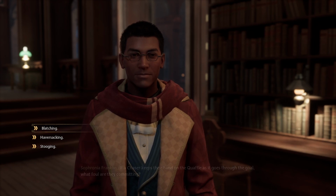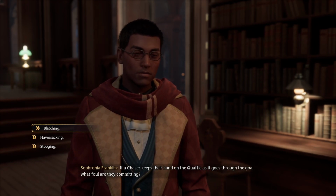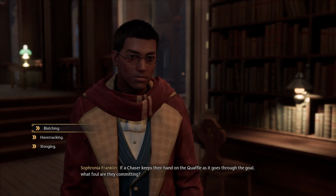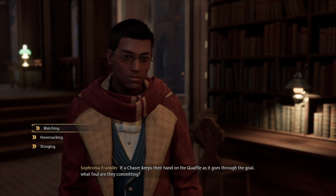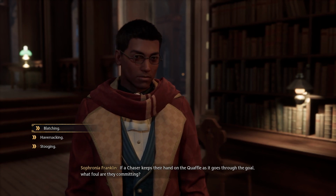Actually, that's interesting because here the Deathly Hallows are spoken normally. She just mentioned the Elder Wand. She mentioned the Deathly Hallows. So at some point, maybe it became more of a rumor between this and Hogwarts, right? If a chaser keeps their hand on the quaffle as it goes to the goal, what foul? Oh.